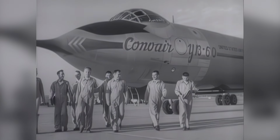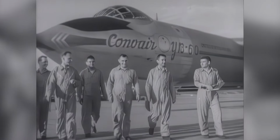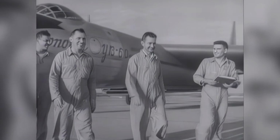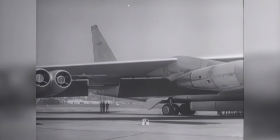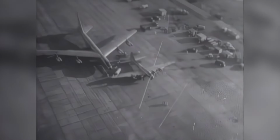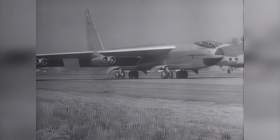The apparent enthusiasm of the test crew was not shared by the Air Force. They preferred Boeing's all-new design, the B-52 Stratofortress, which, although more expensive, offered better performance in range and speed, shown here next to the original Boeing heavy bomber.